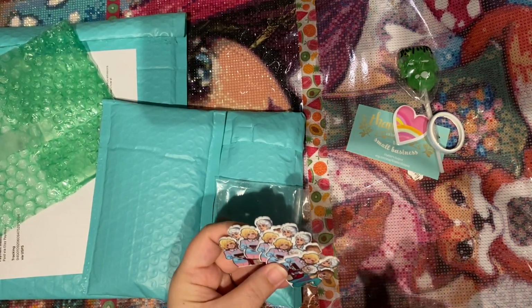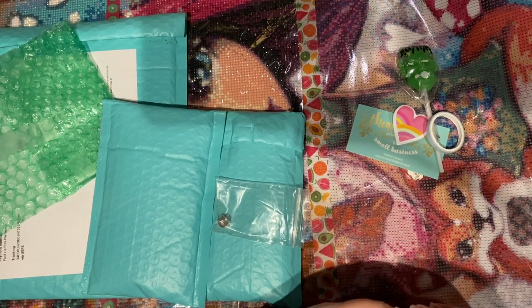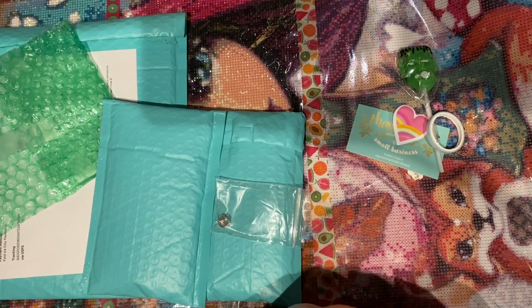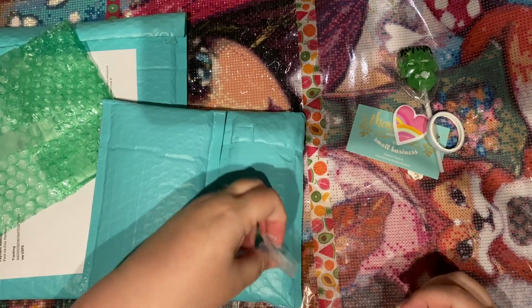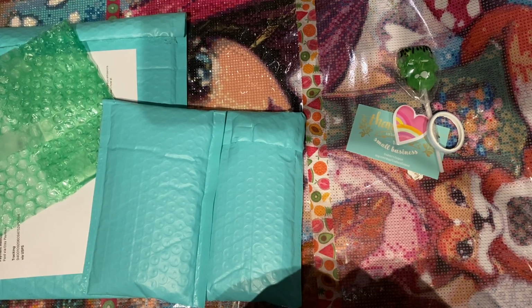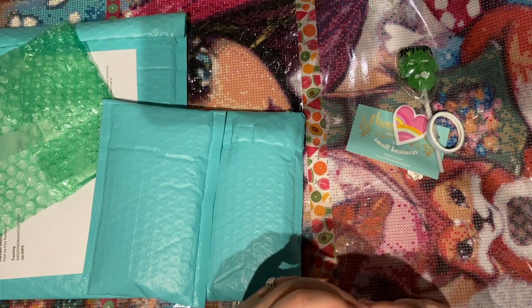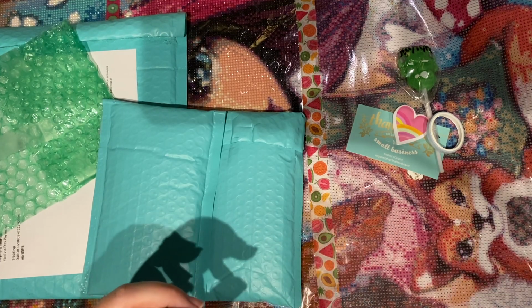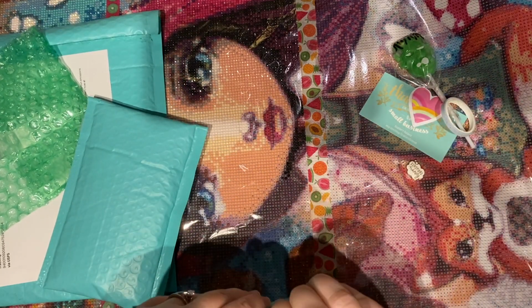I can't wait to show you what I got from my Secret Santa. So stick around because it has something to do with Golden Girls. Oh my goodness. I'm in love, Elizabeth. I will be keeping at least one and then maybe auctioning off another one for a fundraiser for a friend.